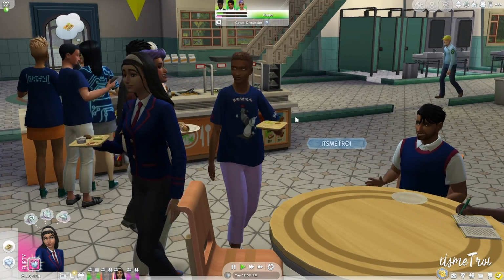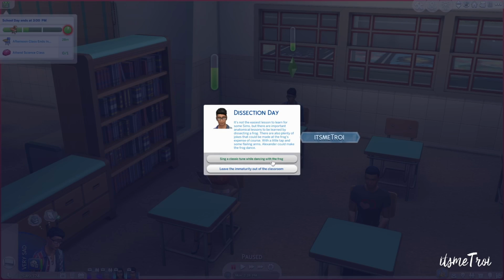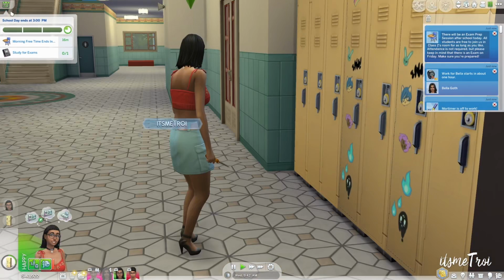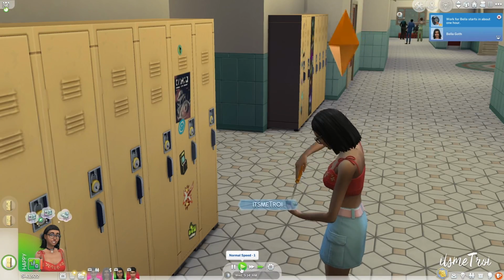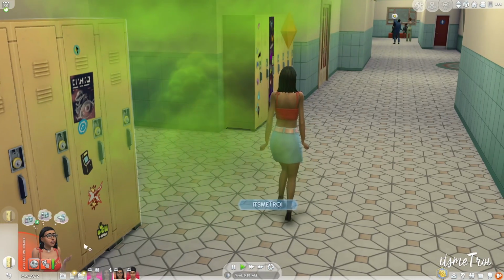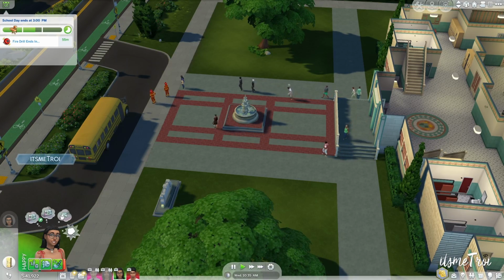A few classroom pop-ups like spreading rumors or some mischief fun involving dissection, which you don't actually do. They're just prompts. What did surprise me is the fire drill that randomly happened. My sim was in the middle of setting up some stink bombs in lockers. You heard me, don't ask questions. And then there was a fire drill that just appeared.